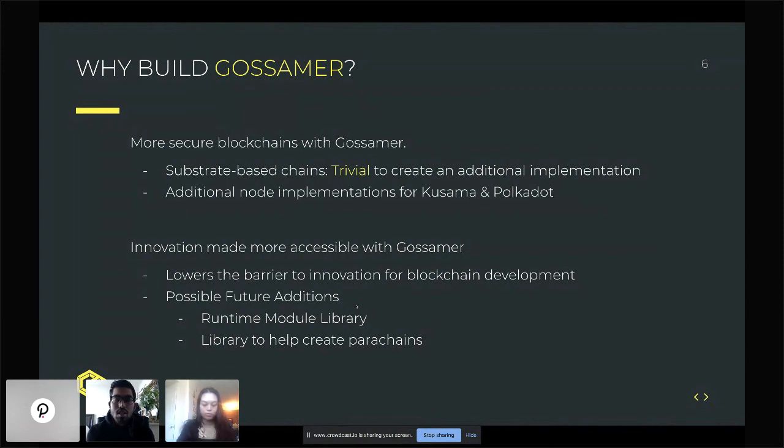A couple of future additions that we've been talking about, which should hopefully also make innovation more accessible, start with a runtime module library that is compatible with GOSSAMER. There's already one in Substrate, and essentially it allows you to not have to build a runtime from scratch, and rather you can plug and play a bunch of modules. That makes building a blockchain even easier, because not only do you have a framework to build the core components of the blockchain, but you also have a bunch of modules that you can use to build the actual logic of the blockchain.